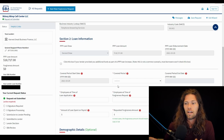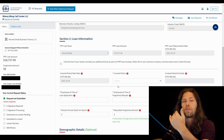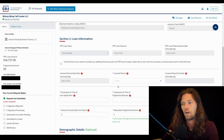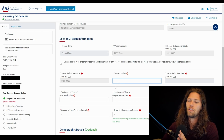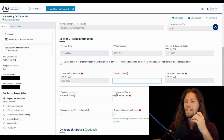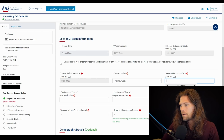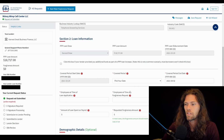For my business, because this is 100% going to my employees' payroll, in my situation, I'm actually going with an 18-week covered period. But again, for most people in most situations, the smallest is fine. There's not really a big downside to doing longer, though, if you're a little bit unsure. So with this system, it doesn't let you choose a specific period. It just lets you choose 8 weeks, 24 weeks, or between the two. And I'm going to pick my date, which is the 18 weeks, and this will allow me to put in August 2nd, which was 18 weeks after I received that disbursement of my loan.